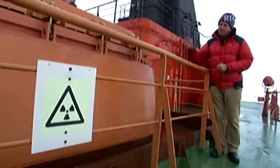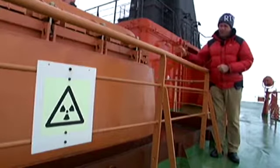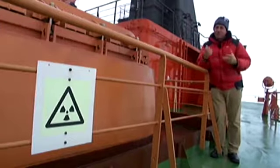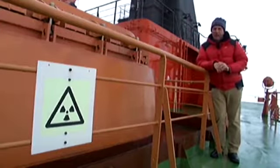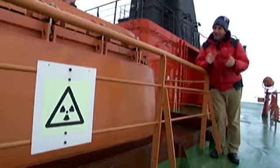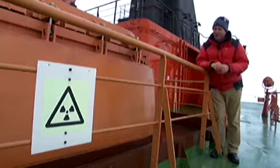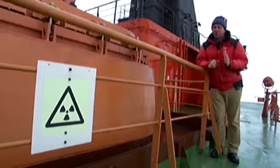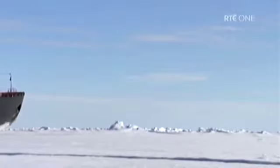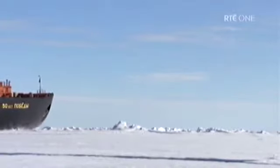And I'm standing right beside one of the two nuclear reactors aboard this ship. There's one here and there's one at the far side. And they're generating this incredible power of 70,000 horsepower. Now, I'm not certain exactly what that is, but all I know is that it can cut through the thickest of ice. And that's what it's doing at the moment, cutting its way to the North Pole.